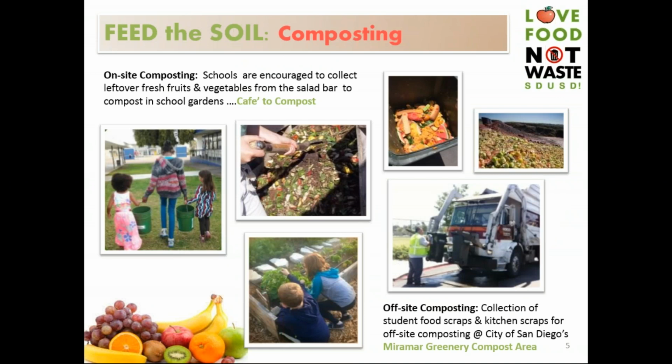I'm going to approach my talk today by touching on each of our activities in reverse order of our food recovery hierarchy and priorities. So I'll start with our fourth priority, composting. Our Cafe to Compost program encourages our schools with active gardens to coordinate with their school cafe to collect leftover fresh fruit and vegetables from the salad bar to compost directly on site. And one of our schools, Cherokee Point Elementary, collects student and kitchen food scraps for off-site composting at the city's compost facility. This is the only large commercial composting area in the city, and unfortunately, there's no current capacity at the site to add more material. Sending food scraps off-site is a very expensive proposition, though. It costs over $500 a month for this one elementary school alone.